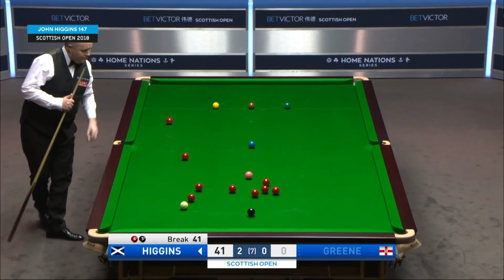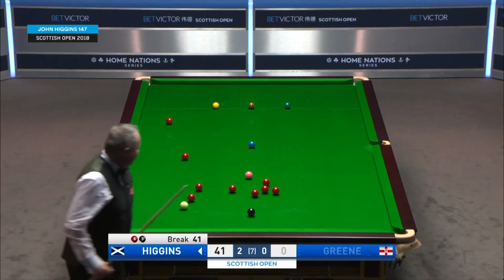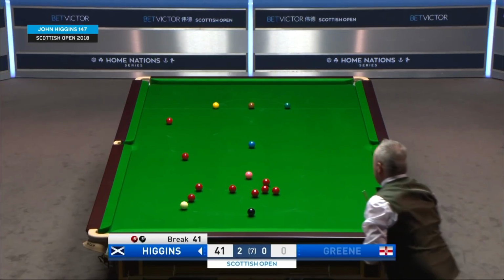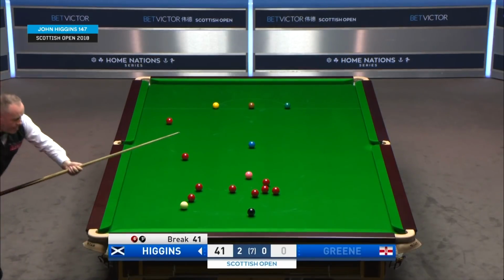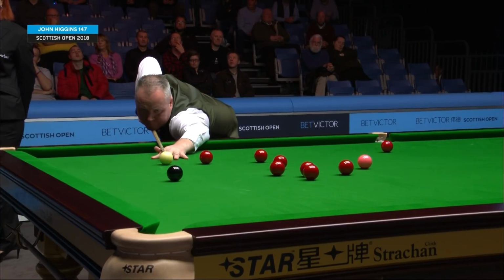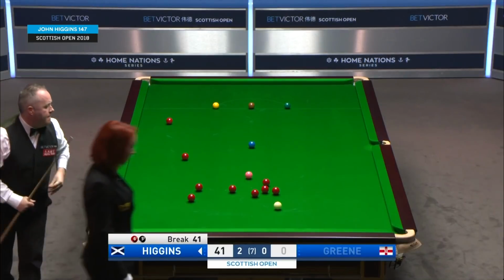He's made 8 147s, John Higgins. The most recent was in a Home Nations event 2 years ago, the Northern Ireland Open 2016 in Belfast. A maximum is worth £20,000 on the bonus prize. Plus 2,000 with the high break.